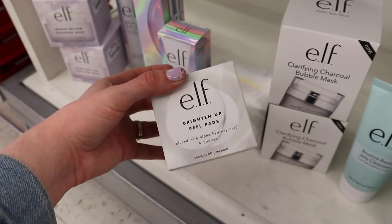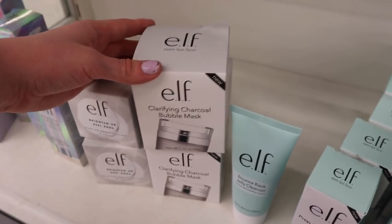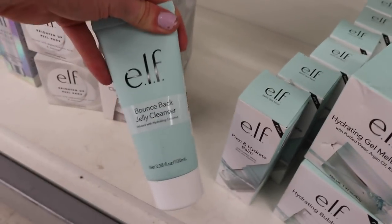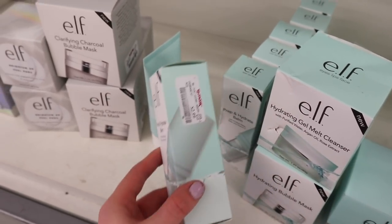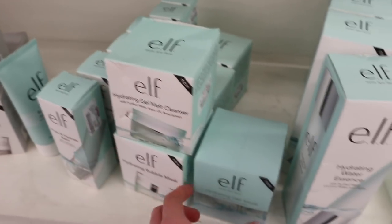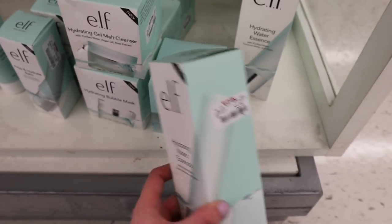The Brighten Up Peel Pads, $3.99. Clarifying Charcoal Bubble Mask, $4.99. Bounced Back Jelly Cleanser for $2.99. Prep and Hydrate Balm, $2.99. Hydrating Gel Melt Cleanser, $3.99. Oh my gosh, and the Hydrating Water Essence for $3.99.